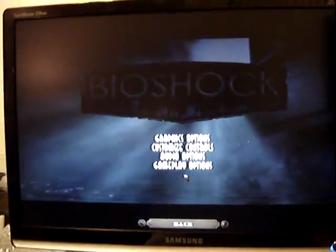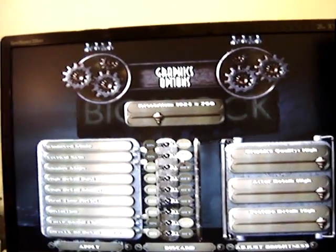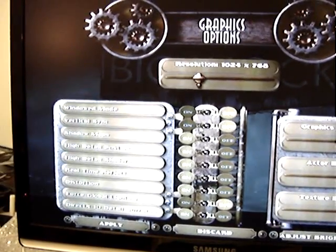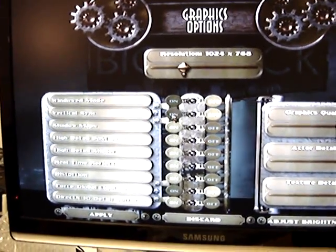I go into options, I go into graphics options. VSync is off, as you can see right here, it's off. Watch what happens when I turn it on and hit apply. Noise is gone. No more noise. Directly related to VSync, how many frames per second it's going.